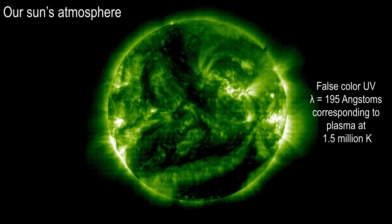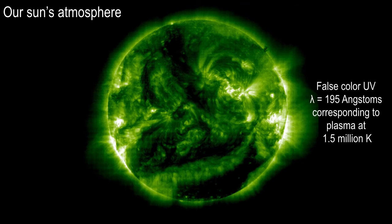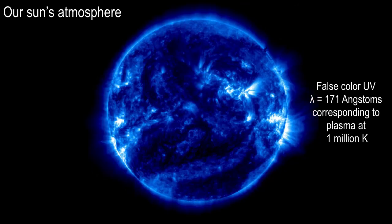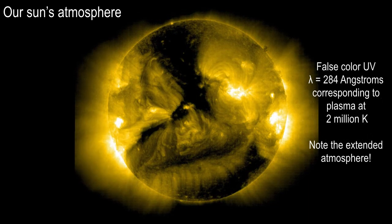Look up here, come on. All right, good. Oh, that's 2 million. I went the wrong way. Look at the difference in the structures. See that? Slightly different. These are all taken the same day, roughly the same time, but using different filters of wavelength. And so this one's 195, and this last one here, 284 angstroms.